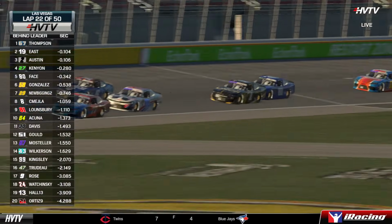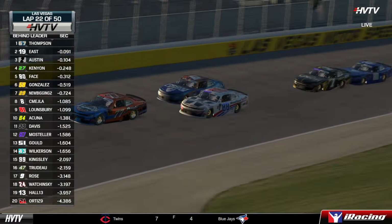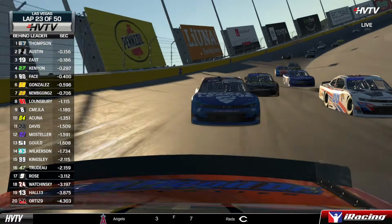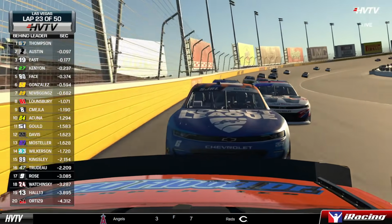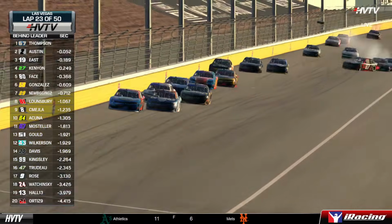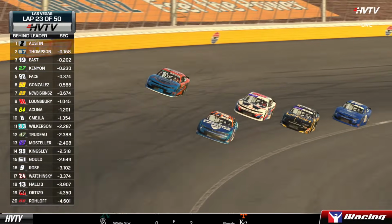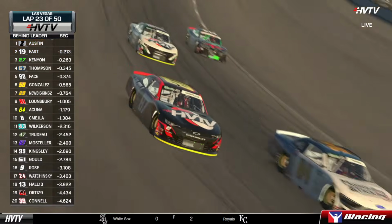The battle still continues for this race lead. Wyatt Thompson holding on, but he's got an earful of this 88 and this 6 of Gavin Austin, filling up both lanes. He's probably going to dive it down to the bottom here in the 3 and 4. Back there, that's the 87 of Mosteller. Mosteller somehow saves that thing.